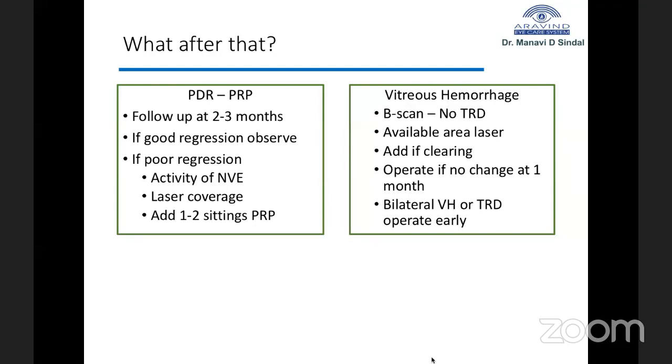What if the patient has vitreous hemorrhage? The first thing you do is a B-scan ultrasound to rule out a tractional retinal detachment. If there's any area of retina visible, you do laser there. If there is no TRD, especially no detachment in the posterior pole involving or threatening the fovea on B-scan, you can observe, wait for a month or two, and keep doing more laser as the hemorrhage keeps clearing. If a patient has a bilateral hemorrhage or a tractional retinal detachment, then he needs to be taken up for surgery.